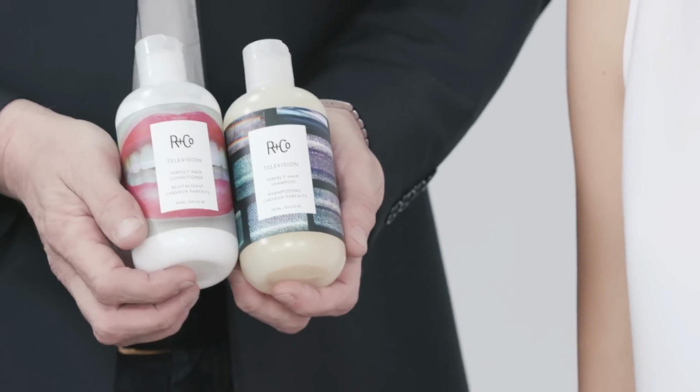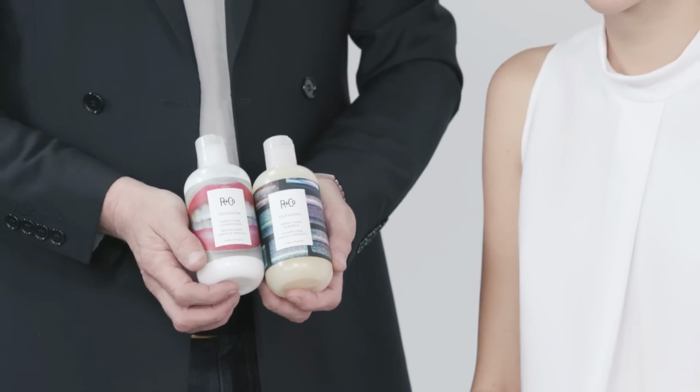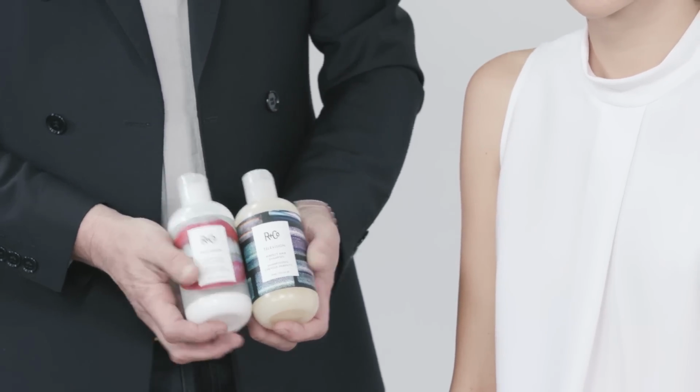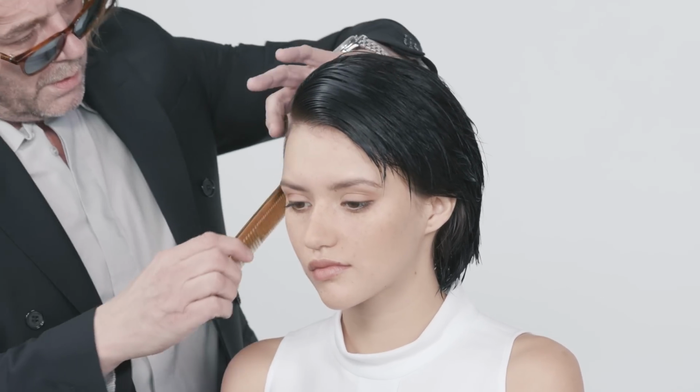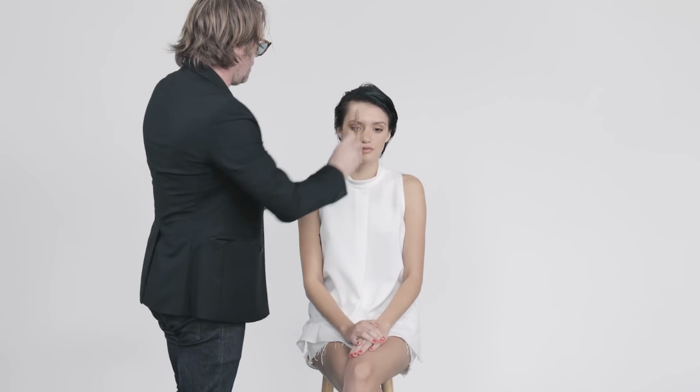Every great style starts with a great shampoo and conditioner. I'm going to use another new product called television, and we call it television because on television everyone looks beautiful. So we're going to shampoo Judy's hair and bring her back and start to work on the haircut, and I'll start to explain some of the ingredients of this fantastic product. What I'm going to do is start to do a little bowl cut on Judy's hair, but I'm going to add a lot of texture into it so it's not all one length, and that then can be enhanced by the tart. So let's talk about the key ingredients.